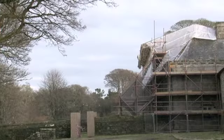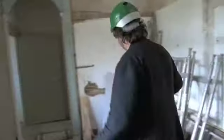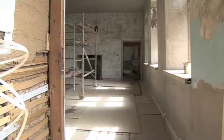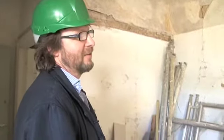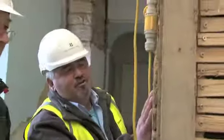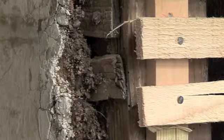But this, yeah, I mean, this is probably an original door frame. And then under here, you can feel the same door frame. And therefore, if that's the original door, then some of this plaster is also original. So you need to look after it. This is a bit that we've done to try and match this, because we have to match it. Look, there's hair in it.